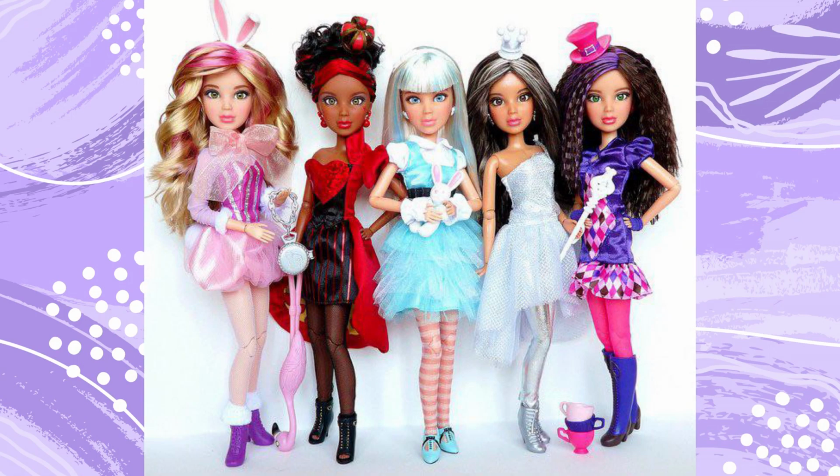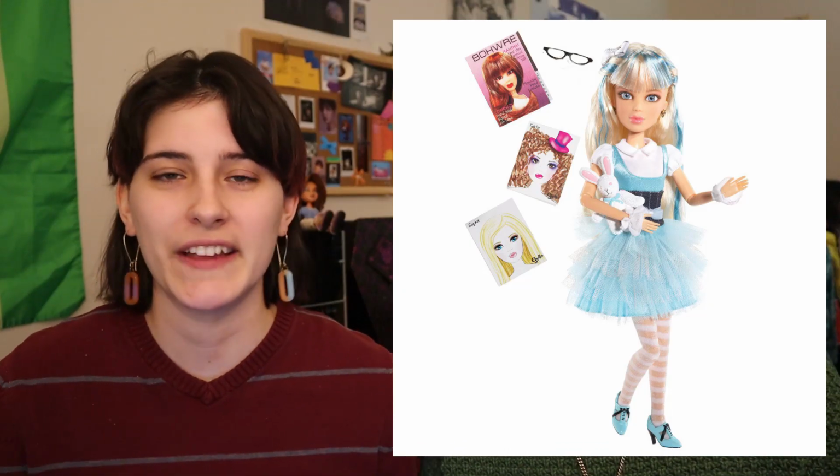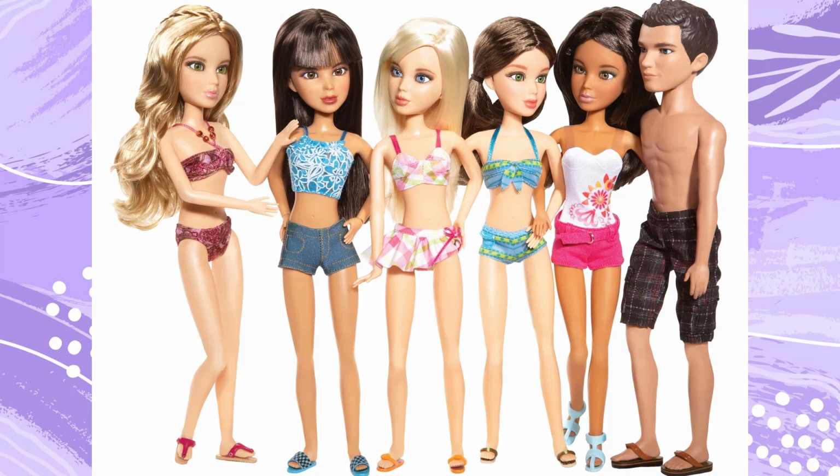Later, they released Liv in Wonderland, which was actually really cute, and one of the lines that really stood out to me upon revisiting Liv Dolls, because they actually had personality in their outfits. They didn't seem too plain. At least it's my opinion. You can have yours, but they look so freaking cute. Yeah, all of them are really cute. And then they came out with the Making Waves line, which introduced our boy Jake, the lady killer.